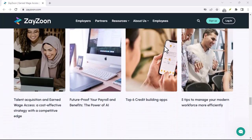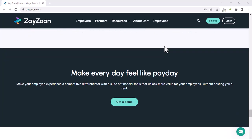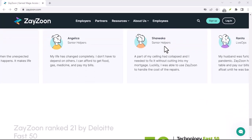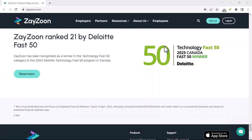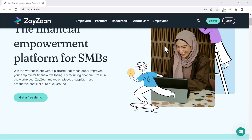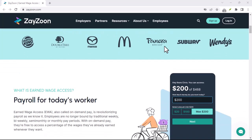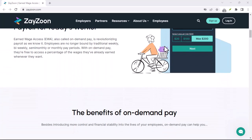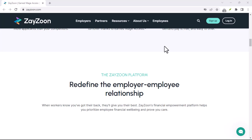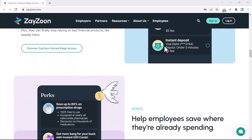Now, how does this whole process generally work? Typically, your employer needs to partner with Zayzoon and integrate their platform with their payroll system. Once that's set up, eligible employees can download the Zayzoon app and create an account. The app then connects to the employer's payroll data to verify earnings and calculate the available withdrawal amount. When an employee requests an early wage access, Zayzoon processes the transaction and sends the funds to the employee. This is where the question of a bank account becomes crucial. Traditionally, and for most financial services, a bank account acts as the primary conduit for receiving and sending funds. It's the secure and established method for transferring money electronically.